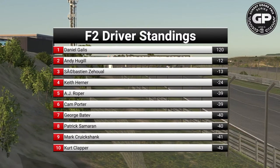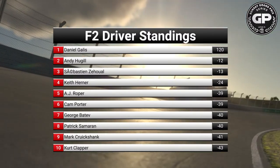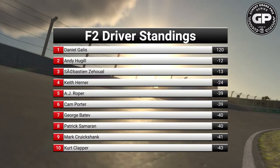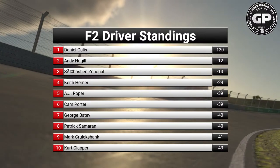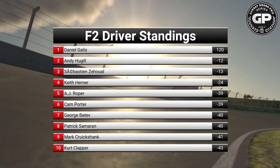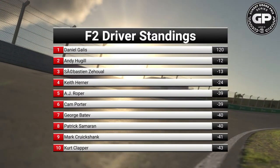And we got Keith Herner, AJ Roper, all inside the top five, but include Cam Porter in that because he is tied right there with AJ Roper. And AJ had a fantastic finish, and look at how close everything is. Only a single point, if that, separating Cam, George Batev, Patrick Samaran, Cruikshank back here, and Kurt Klapper, only a couple points out of it.